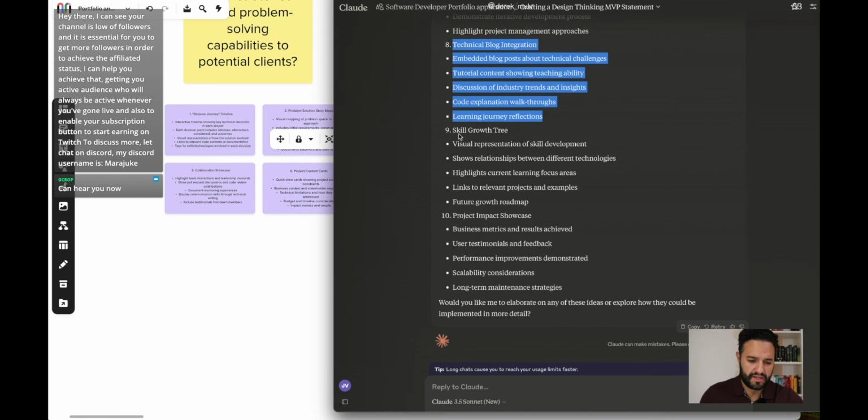Let me see. I'm curious about the skill growth tree. Let's ask Claude to help us out here. Can you expand on the idea of this skill growth tree?